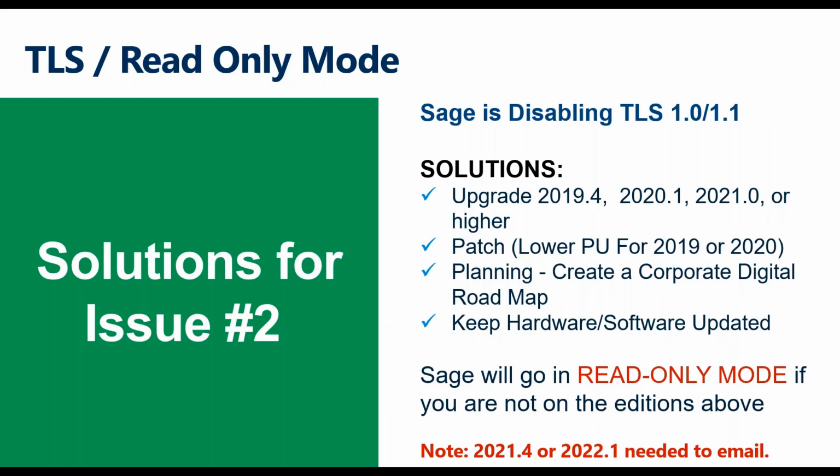Okay, so here's the solution. Sage is disabling the use of TLS 1.0 and 1.1. If you do not upgrade, you'll see the upgrade versions there. If you are on a lower patch, it may be just as simple as updating the patch, which is obviously a lot easier and more cost effective than needing to upgrade, and then making sure that your software and hardware, the software on your hardware, is updated.